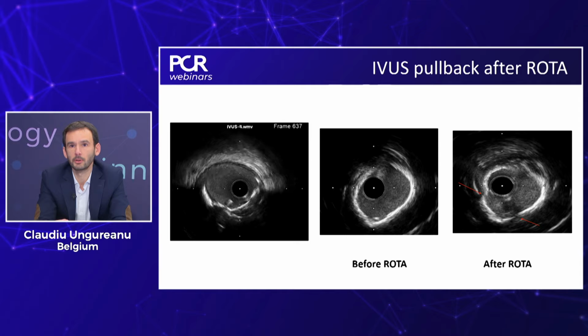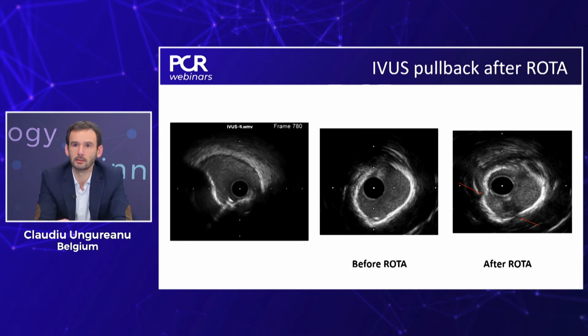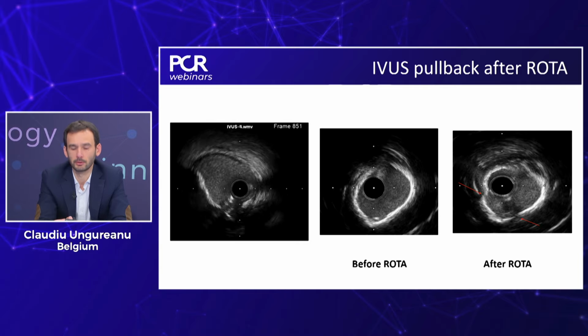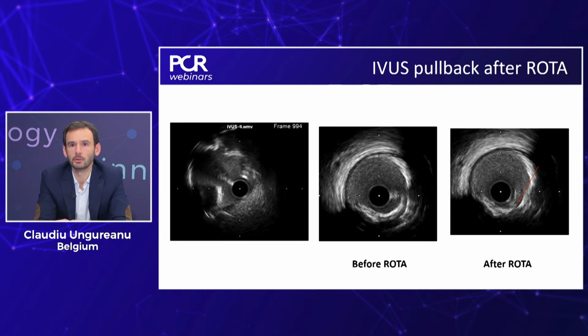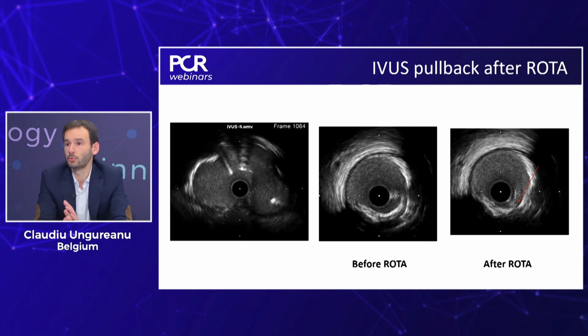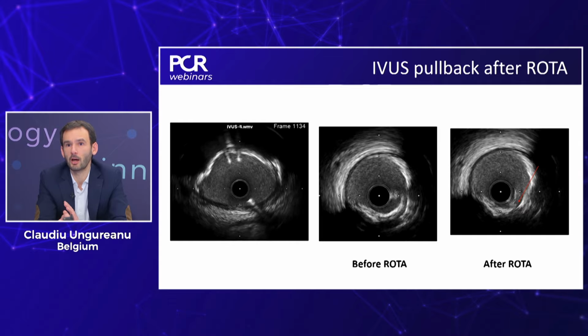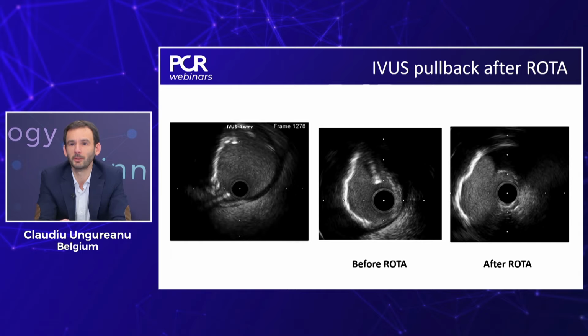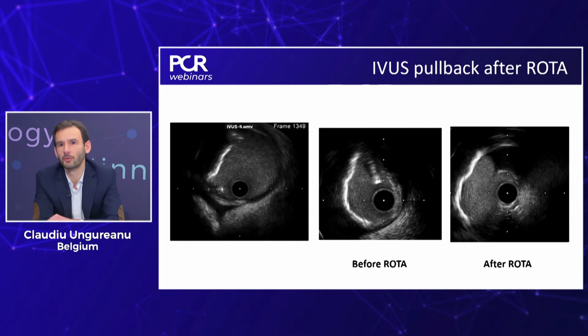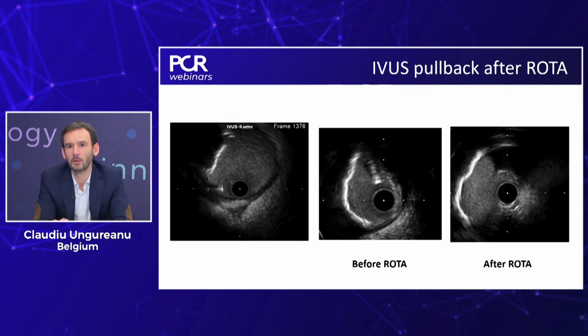In a second freeze image, you can see here 2 fractures at 9 and 6 o'clock at the level of a ring of calcium. And here you can appreciate also a small fracture. For sure, it's not spectacular as we expect after a large burr. We thought that we would have a much bigger effect, but we need to take into consideration we have deep calcification, and rota maybe is a device properly designed for superficial calcium and to create space to deliver material, but deep calcification is sometimes... Yeah, you are right.